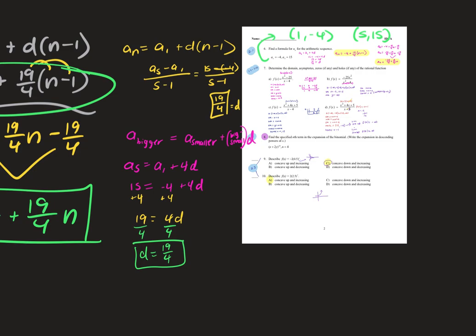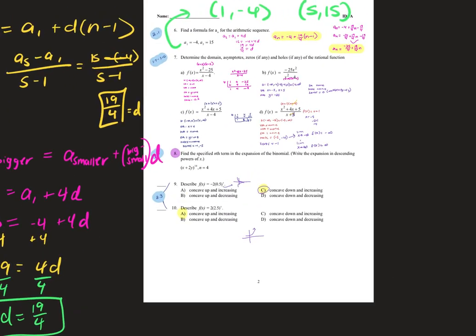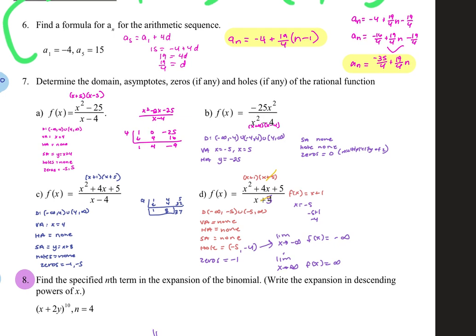All right, so 7, 8, and 9. 7 gets you all your asymptote stuff. So this is what I was talking about before: it's not going to ask you for all of it in one question. It's going to ask you for parts. So it might say find the zeros. It might say find the vertical asymptotes. It might say find the horizontal asymptote. It might say find the slant asymptote. It might say find the hole. The hole has to be done in limit notation, so make sure you know how to find a hole in limit notation.